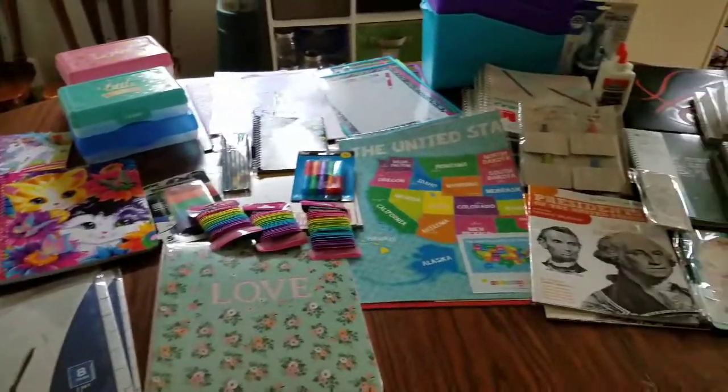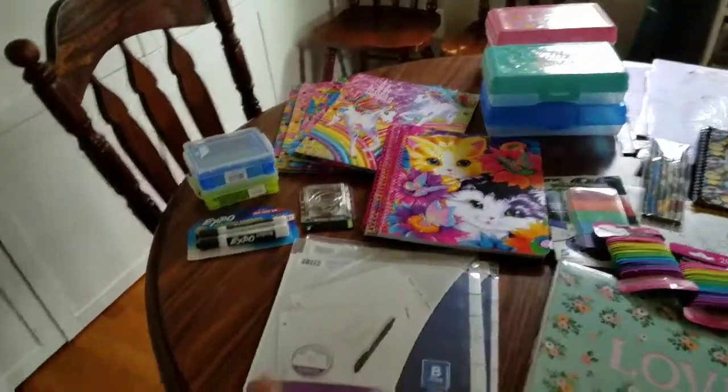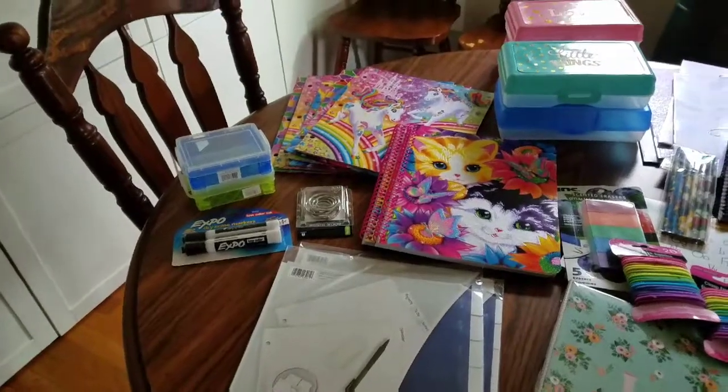So I'm going to go ahead and spin the camera around and show you what I got. I went to Walmart, Target, and the Dollar Tree to stock up on our stuff for this year. All right, here we go. Okay, so this is what we got. I'm going to start on this side. This stuff primarily is from Walmart, and I'll tell you when I switch over.